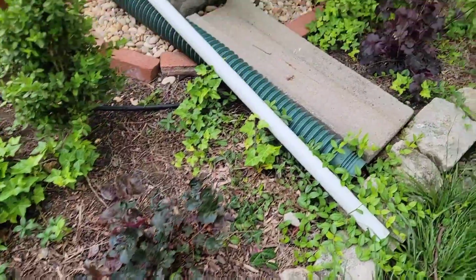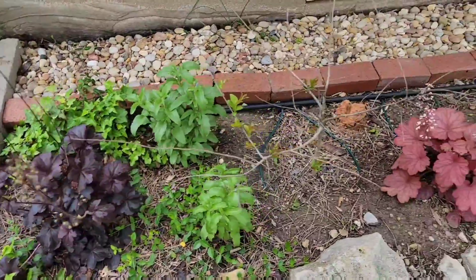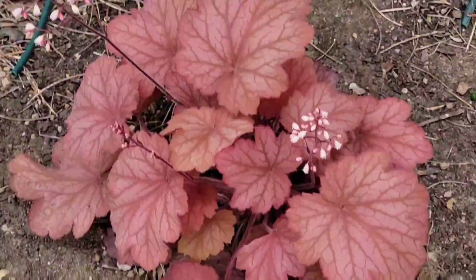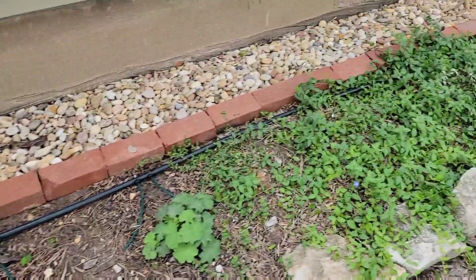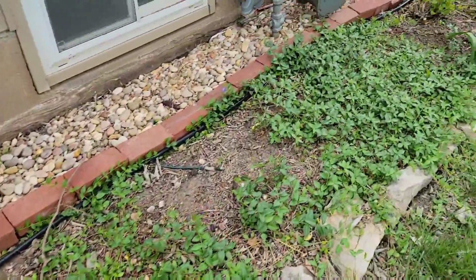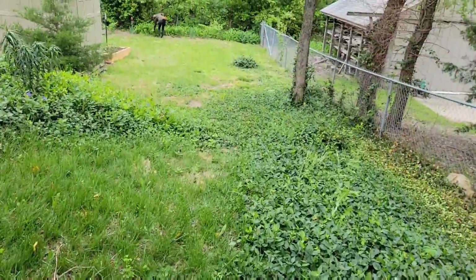Do they have another name? They're also known as coral bells. Oh. There's another one that's darker purple, and then that peach one. Coral bells. They like it in the shade. There's that nice chartreuse one with a couple hostas. The shade. And this is going into our backyard.